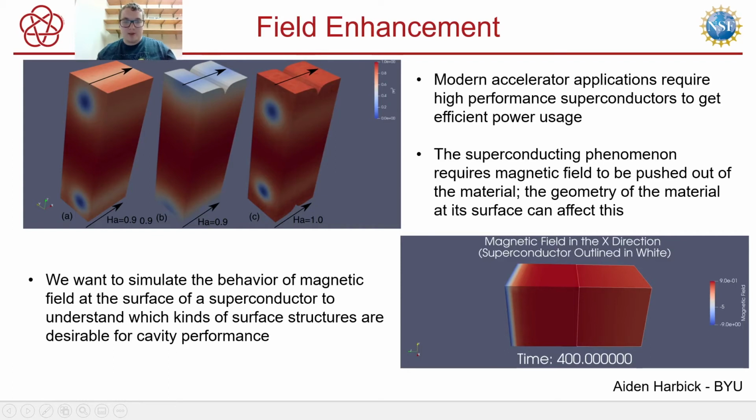On the left figure, we apply a magnetic field in the direction of the arrow, and the blue circle you see is a little bit of magnetic field called a vortex entering the material. This will cause a decrease in cavity performance, which is undesirable.